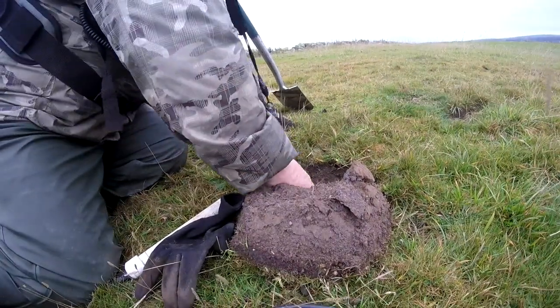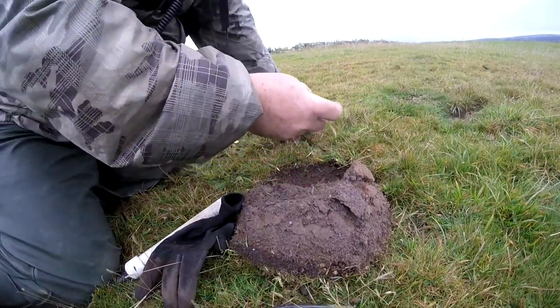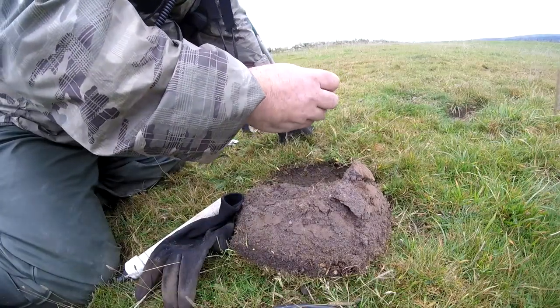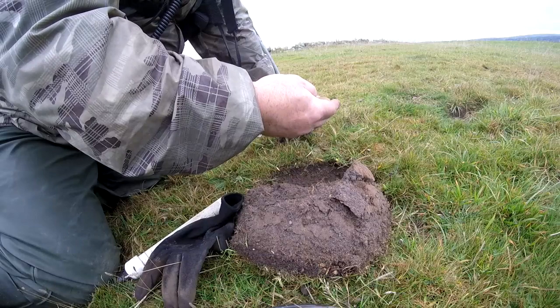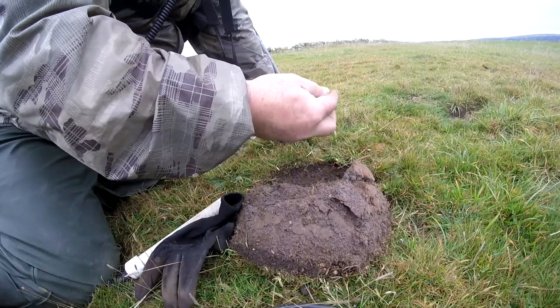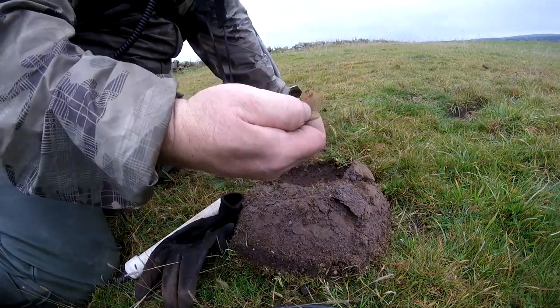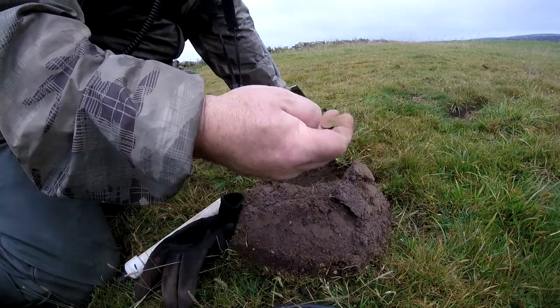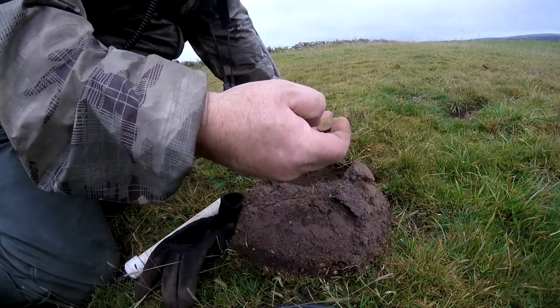Here's my next find. It's a farthing, and it looks like 1919. It's very, very badly worn, as you can see, look. But I could just pick out the 1919. Anyway, there you go, that's my next find. See you at the next one.